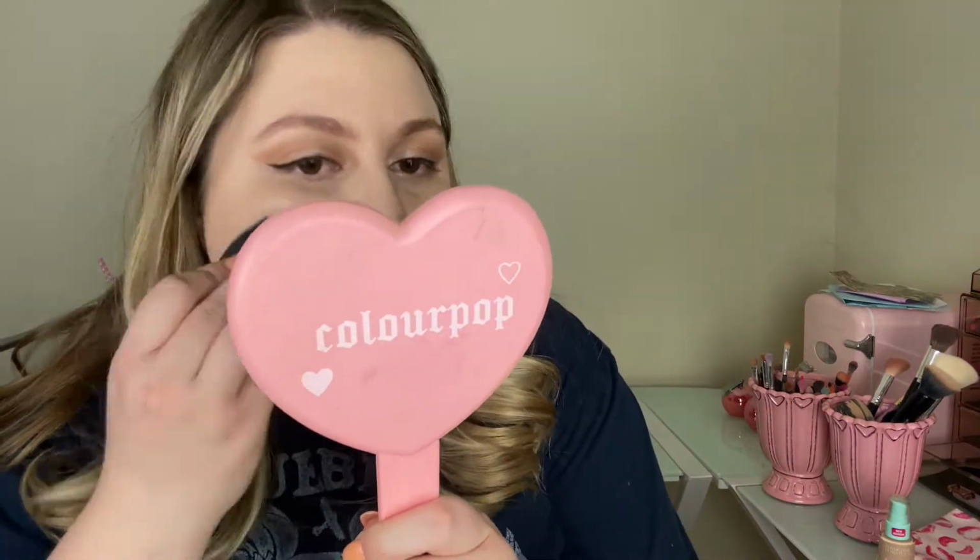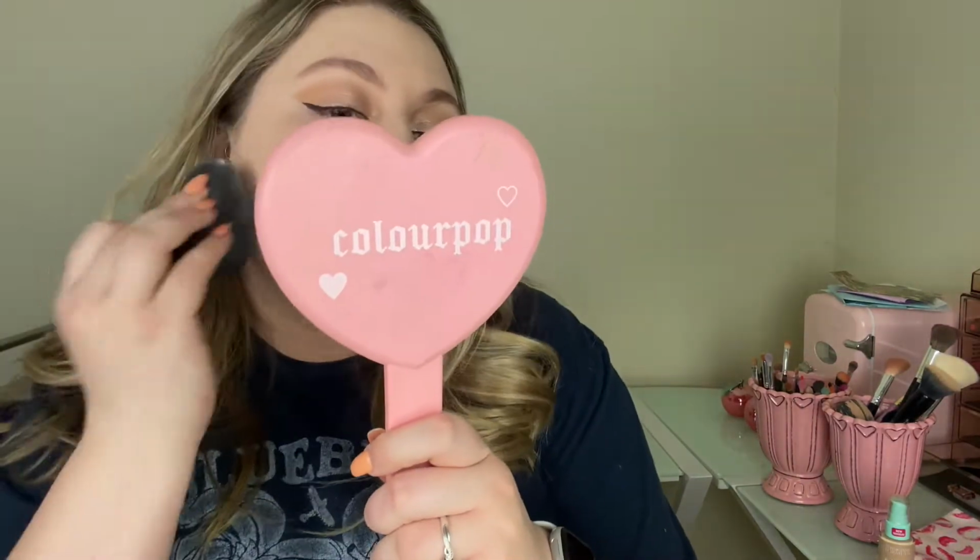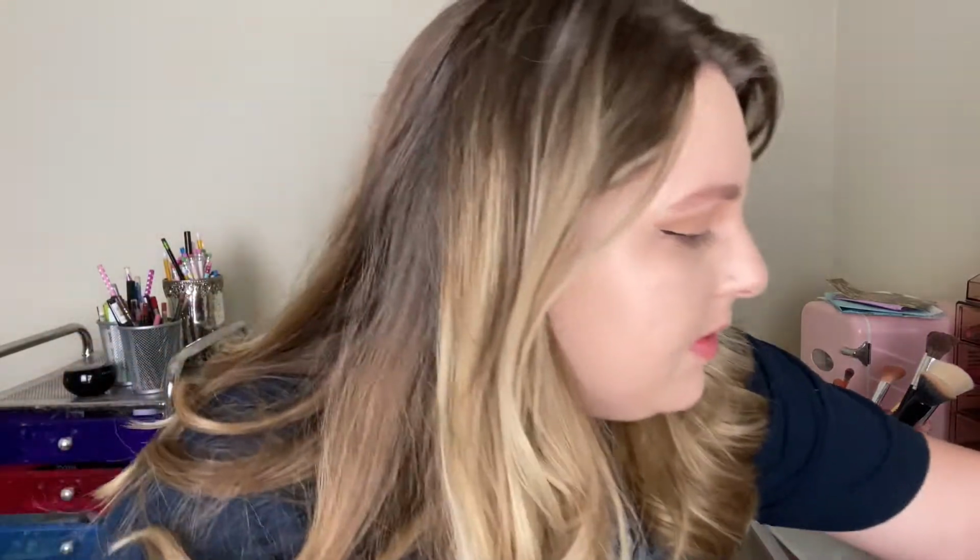Okay, so that's how it's looking. I am gonna have to set it because it's extremely greasy. It is extremely greasy. Was not expecting that. It is set, but I don't know if you can see this, but I am not a fan of this. Look how greasy I look. I look greasy. Okay. But I am gonna finish this for the sake of the video.